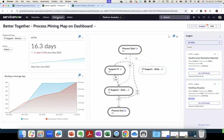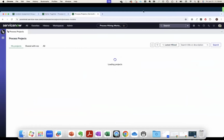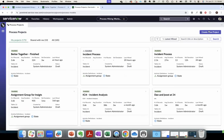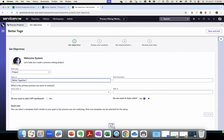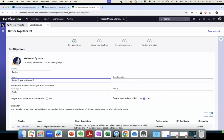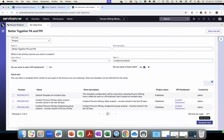So what we'll do here is I'll come over to my process mining workspace. Actually, let's see if I already have it open. So we'll use this one here, and we'll say create a new process mining project. And this is the new guided setup experience that's in Washington, and we'll create a project called Better Together, PA and PM. And the first thing that we're going to do is we're going to pick our table that we're going to mine, the most demo data. And I'm just going to hit save and next.